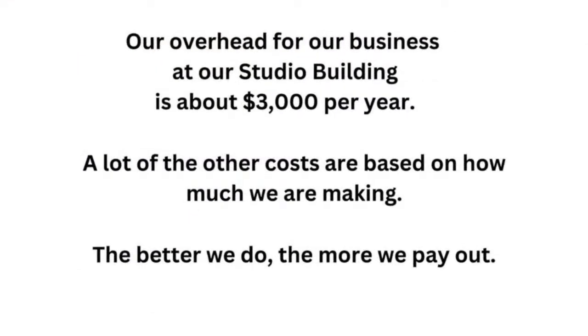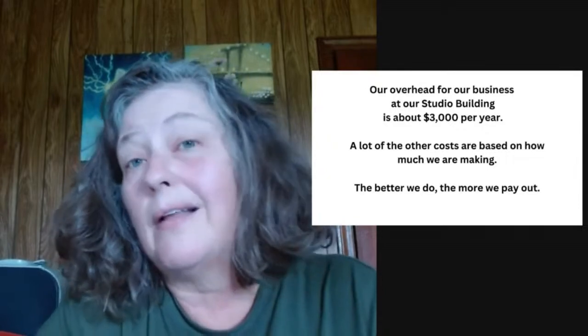So there's a lot less anxiety about actually working in a panic, if that makes any sense. The overhead for the business here at home is about $3,000 a year. Now that includes insurance, that includes heat and electric, and just the bare basic bones. So, 3,000 for the full year. And I think that's a little bit high. I didn't really look, but I kind of just figured in my head.